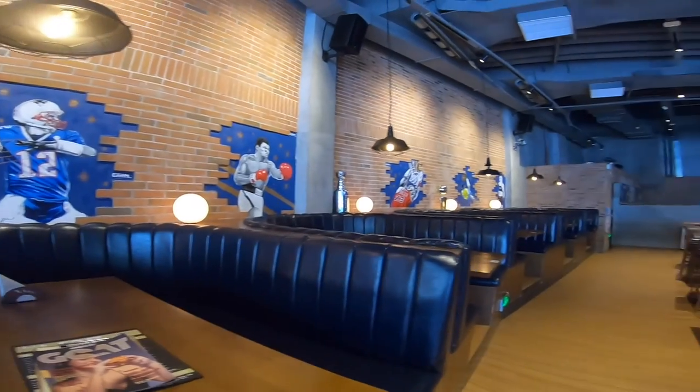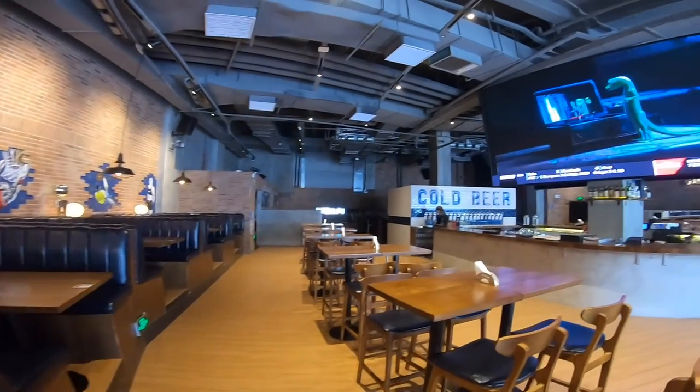Today we're gonna have a great day. It is a national holiday here in China, and I'm here with Buffy. Buffy, say hi. Hi. Hi, okay. Yeah, and we're gonna be going for lunch, and we're gonna go to this sports bar that I really like. It's in the Panyu area of Guangzhou.